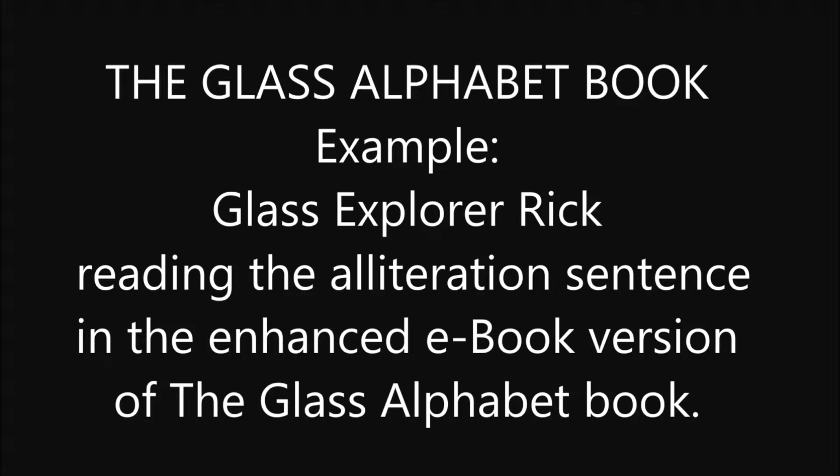Hello, this is Glass Explorer Rick. I will be reading one sentence with words containing the letter G in it. G. Great seating for meeting and greeting.